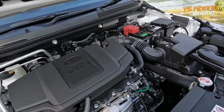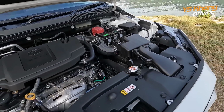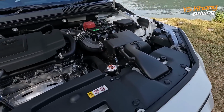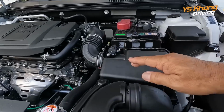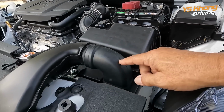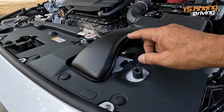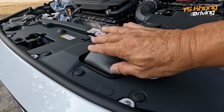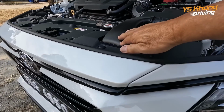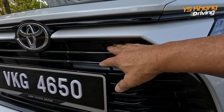And of course, for those who are living in the Kuala Lumpur area, we need to see where is the intake. And you can see here, this is how the air goes into the engine. This is the air cleaner, and from the air cleaner is what you call the intake pipe. And here is the height of the intake. Actually, it is just underneath the front grill here.